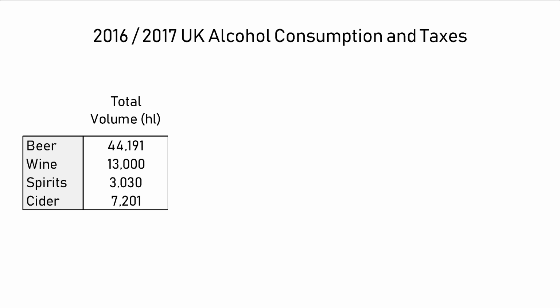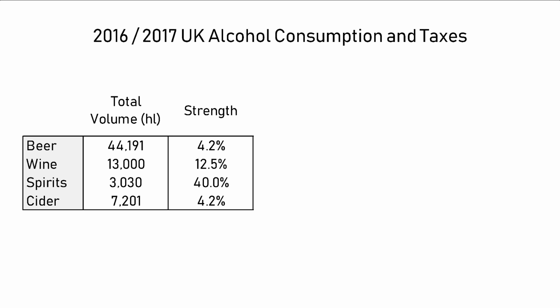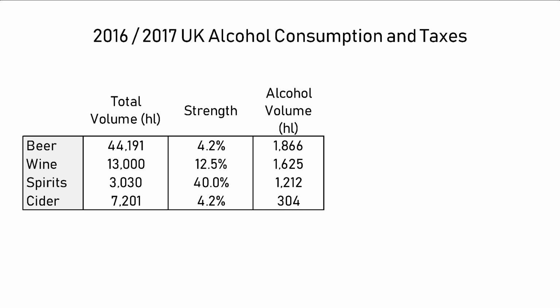By simple volume, beer is the most consumed. However, beer has less alcohol. So to make things equal, let's assume wine is 12.5%, spirits are 40%, and cider is equivalent to beer. Then we can compare by volume of alcohol. Beer remains the most popular way of consuming alcohol, with a 15% higher contribution than wine. Spirits is third, and cider is marginal. But here's where it gets interesting.